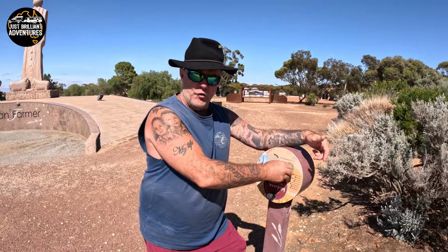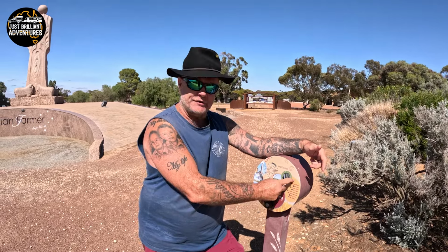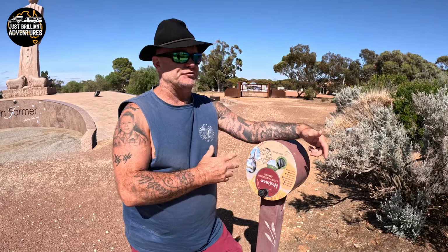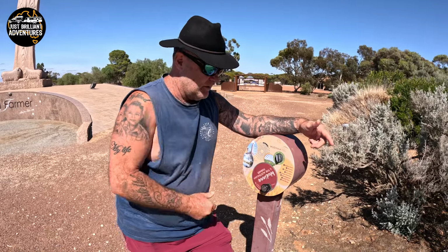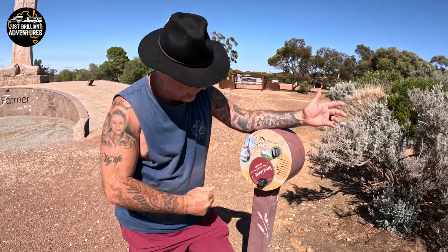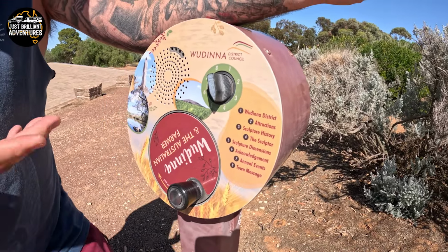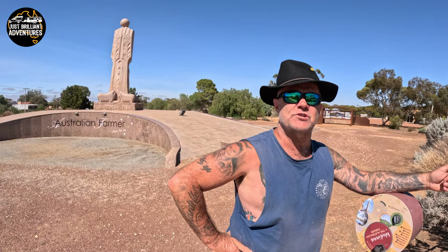Hey guys, so we found this little contraption here, and it obviously has a knob on here. You turn it to the numbers. Down here it tells you what the numbers are, and what you've got to do is give it a bit of a wind up until the story starts. Once the story starts, you stop winding. It puts power into the machine, and it tells you the story of the history of Wadena and district, the attractions, the sculpture's history, the one behind us, the sculpture itself, the dimensions, and the acknowledgements, annual events, and a town message. It's all happening here at the Australian Farmer Sculpture in Wadena.